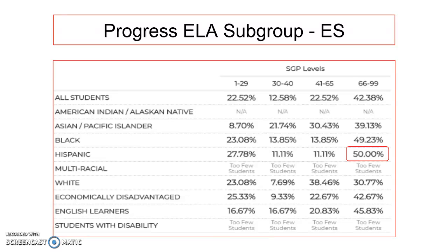I mean, compared to their peers, they've grown higher than 50% of them. So we got a 50% score on that one. That means half of our Hispanic population is actually performing between these percentiles, which is great.